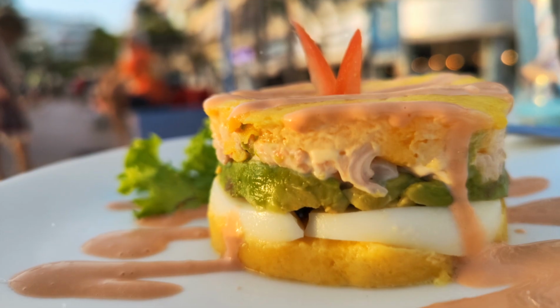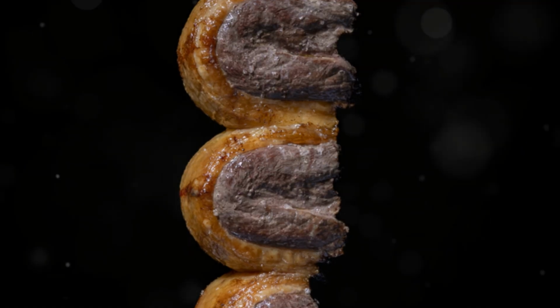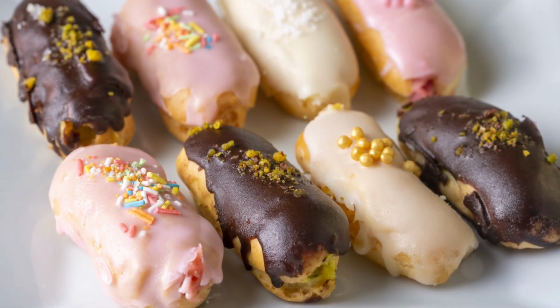Finally, let's end with the king of French pastries, the Mont Blanc. Named after the highest peak in the Alps, this dessert features a mound of chestnut puree, whipped cream, and a delicate meringue base. It's a rich, sweet treat that's perfect for special occasions.